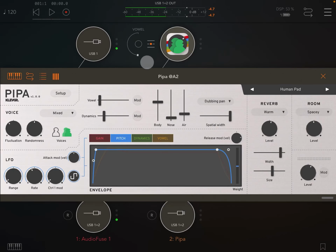Today we are taking a look at the new app from Klevgränd Produkter. It's Pipa, and it's a vocal synth. It's an expressive vocal synthesizer.